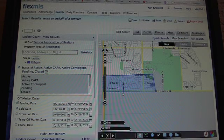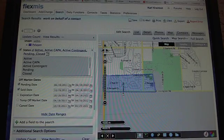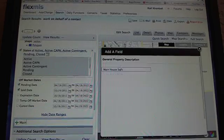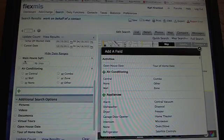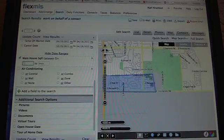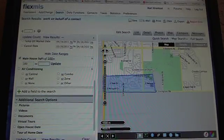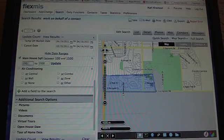Now we want to make it square footage. Okay, we need to add some square footage into this. So at the bottom you see add field to the search, right? So what you want to do is you want to say main house, just type in main, and you'll see on the right hand side it'll start to say main house square footage. Double click main house square footage, and then click, say, about 1,000 to, say, 1,500 square feet. Okay? Now let's take a look again.